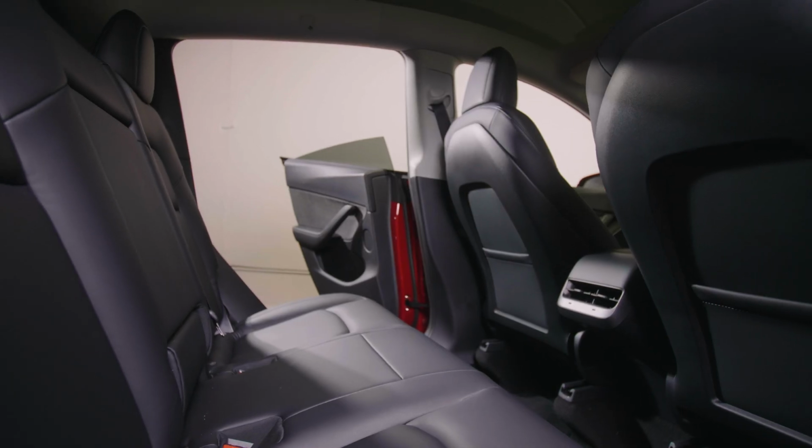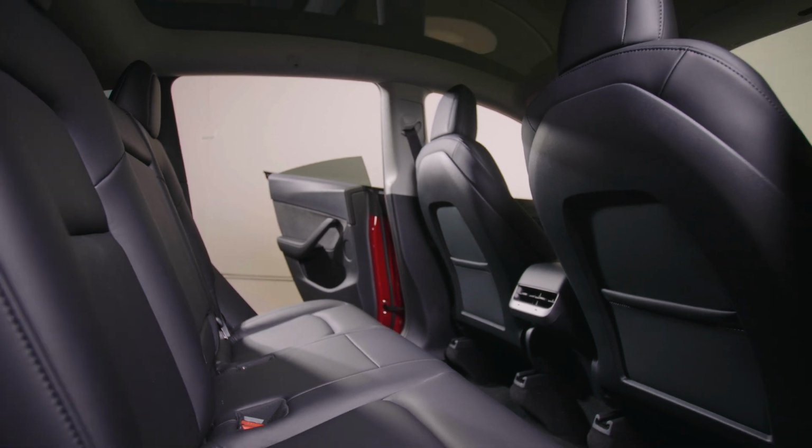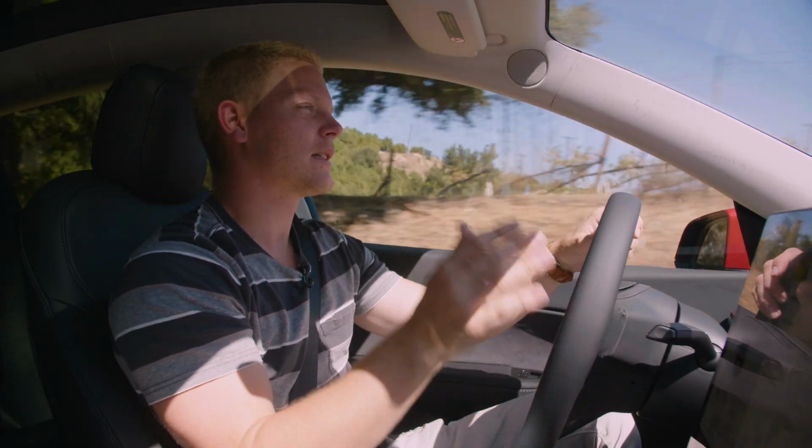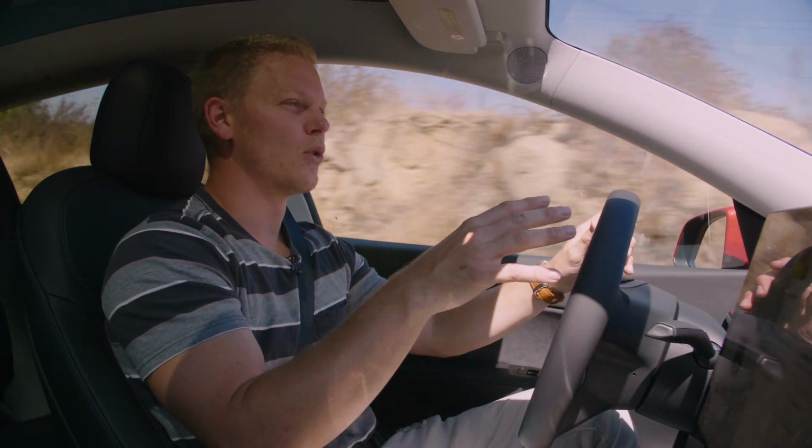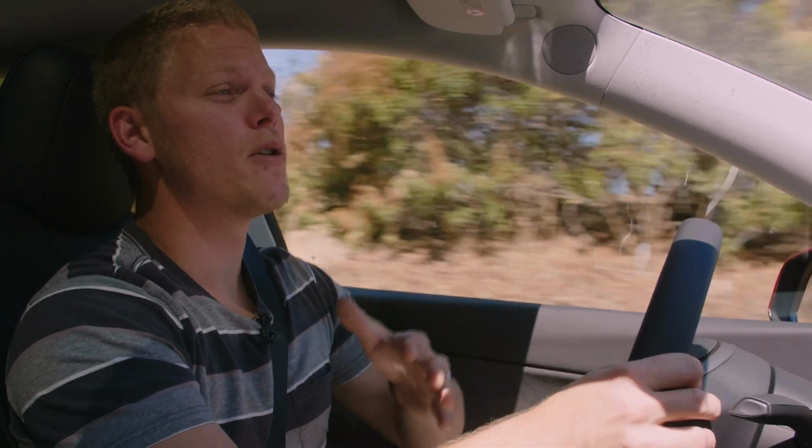Coming from something like a 4Runner, I felt like the 4Runner was a little bit more comfortable in the back. The back seats, the cushioning, and just the way the seats feel, didn't feel super comfortable, and I don't believe they move forward or backwards.